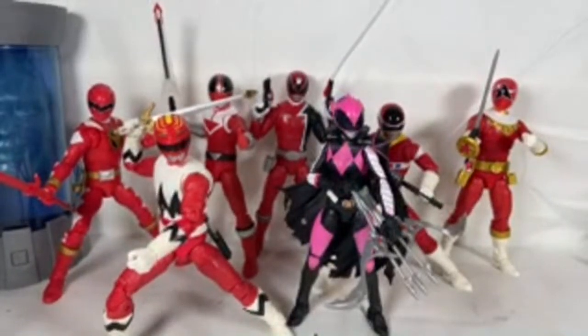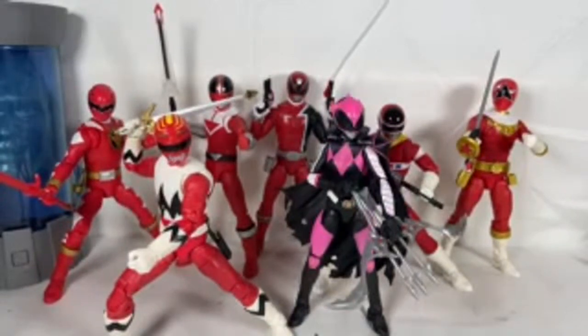What are we talking about? Fanny packs? What's going on? Those aren't gimmick belts. They're sophisticated fanny packs.